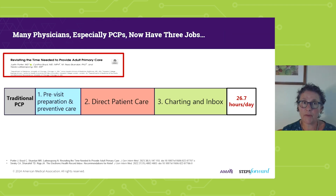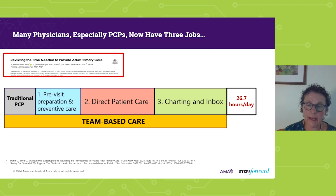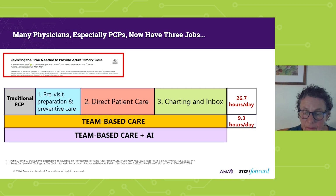Many physicians, especially primary care docs, really have 3 jobs. This study from 2023 spelled out that a traditional primary care physician, to do the pre-visit, direct patient care, charting, and inbox, would need 27 hours a day. And even with team-based care, which is supposed to be helping, this is still work that exceeds the working day. So our hope is that by bringing in team-based care and AI, we can make this much less.